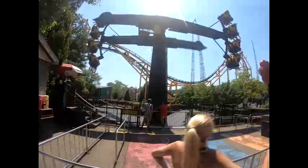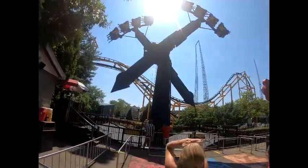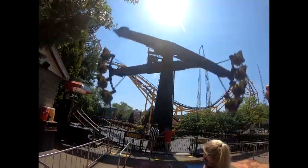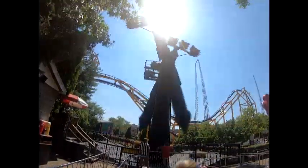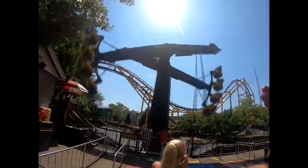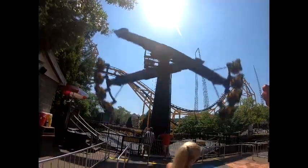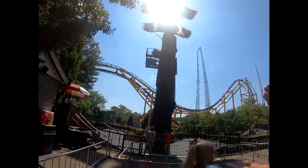Oh, this is a good shot right here. I can describe it all day long, but definitely a video is worth more than 1,000 words. There they go. Now they go upside down. Yeah, at one point they'll hold you upside down for a little bit.